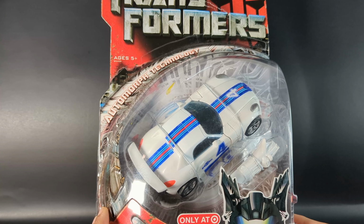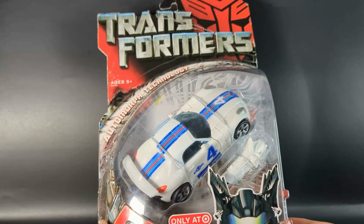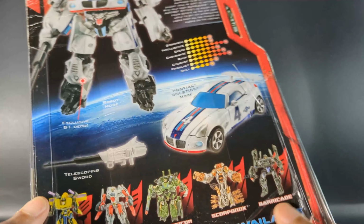This one I think is one of the highest ones. This one actually goes for 45 to $50 on eBay. So to get this for $12, I'm totally stoked. So I can't wait to do a review on this one.